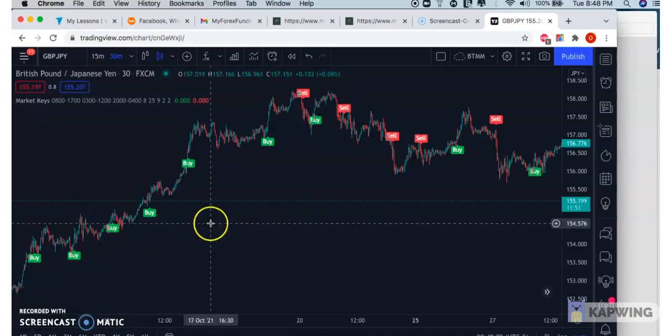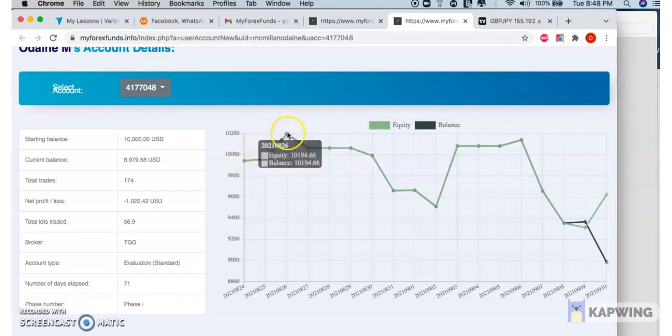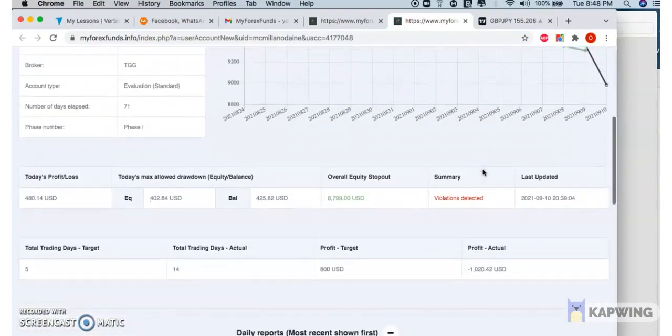All right, so let me go to the chart and show you my progress on that $10,000 evaluation account. I actually failed the account. I failed the evaluation, sorry. And you guys can see where I was doing pretty well. And then I got into some losing trades, poor risk management. I went back up. Then I again allowed poor risk management and just overtrading to put me under, and I hit the daily loss limit.